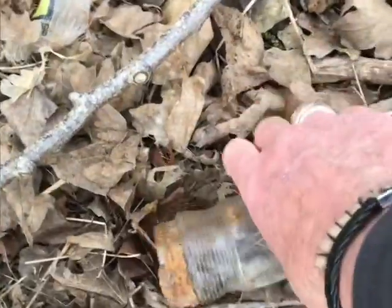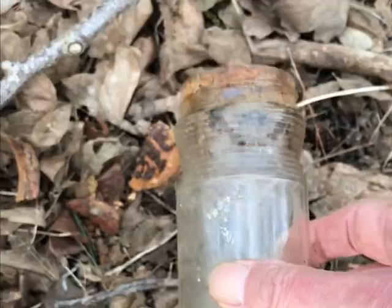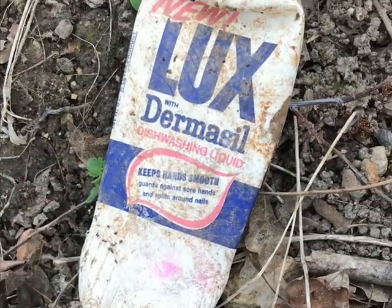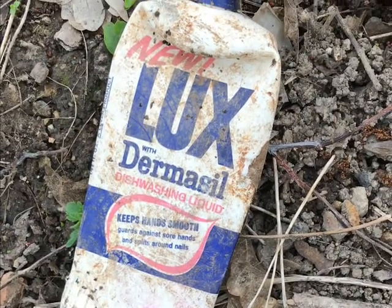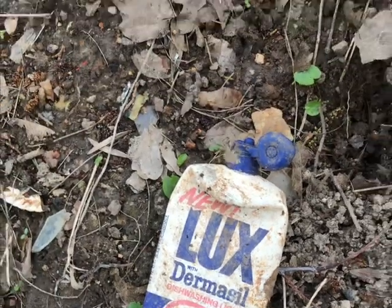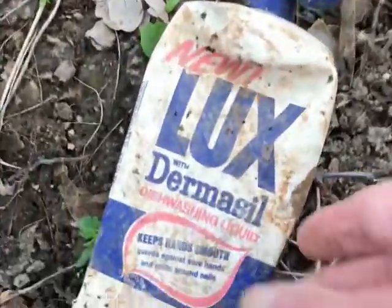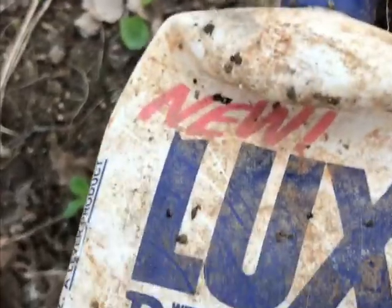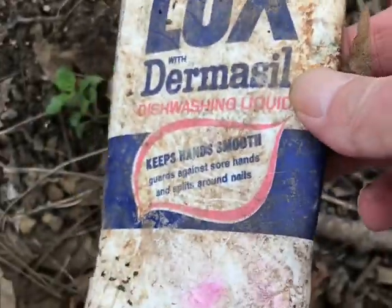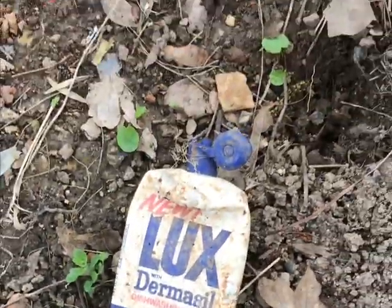Sure, that's another one, and then Maxwell House coffee jars, and that Lux Dermacell keeps hands smooth. Dishwashing liquid. It's new Lux Dermacell. So that'll be pre-1970 as well.